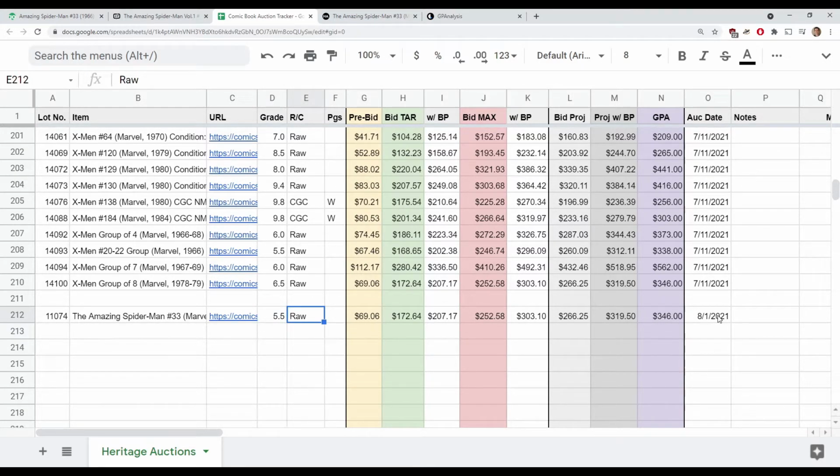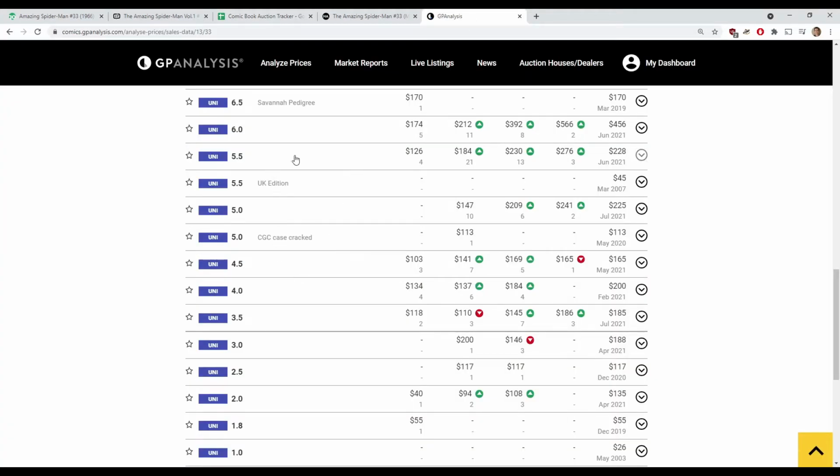So you can see raw. If you watch the other values in the row, if I change it to CGC, they increase. Now, why is that? Because I'm going off of GPA in column N, and it's the GPA price at the moment, as I look at it, as the value. And I will go ahead and just put that in here so we can see relative numbers to this book. So on a 5.5, I'm going to go ahead and say that it's $276.